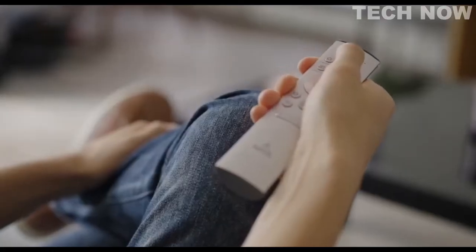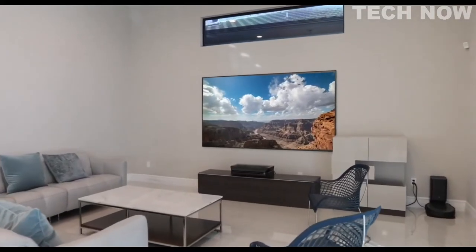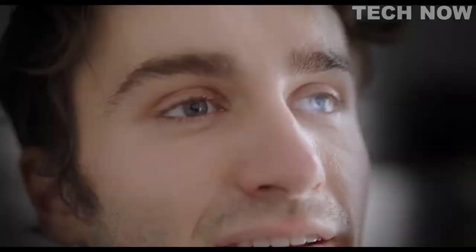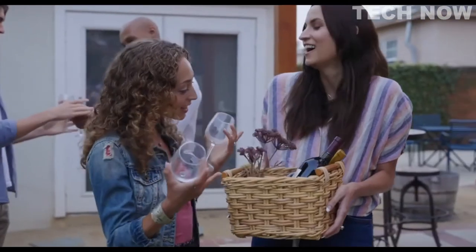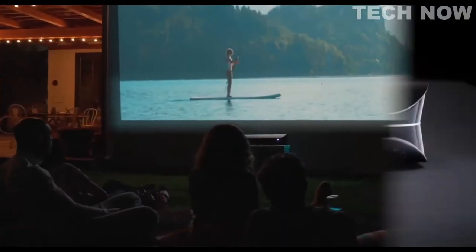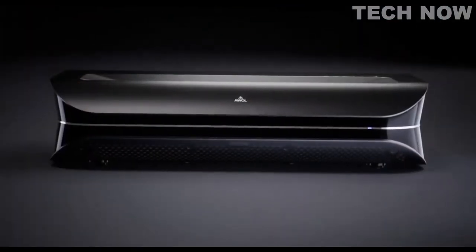AWOL 4K delivers a premium theatrical experience for TV lovers, gamers, and movie nights, indoors and out. Finally, a home theater projector better than movie theater quality. All you need is a wall. Introducing AWOL.